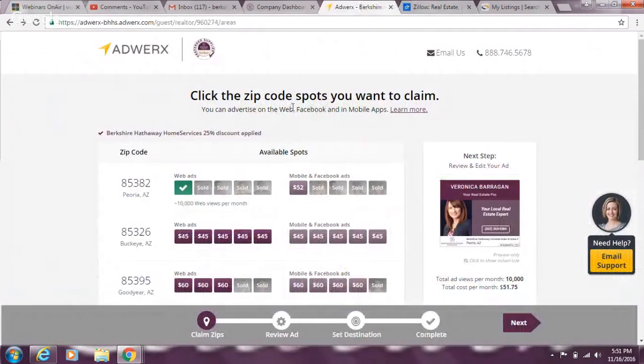When you look at the listings right here, you have like 5 realtors to pick from on the side. The reason there are 3 or 5 realtors on there is that they're paying to show up on all listings in that zip code. So it's a completely different approach. Adwerx is saying, I'm going to show your ads to people that live in this 85382 zip code. You're going to get 10,000 web views per month, and it's going to cost you X amount of money. So it's a little bit of a different approach.